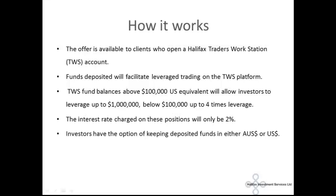Now, investors also have the option of keeping the funds deposited they have in either Australian dollars or US dollars, whatever is their preference. Keeping it in Australian dollars obviously reduces AUD currency risk. If clients wish, they are also able to keep their funds in US dollars.